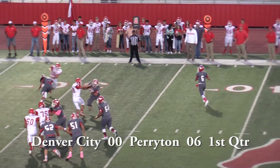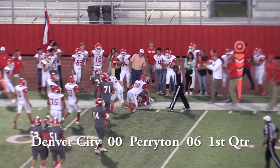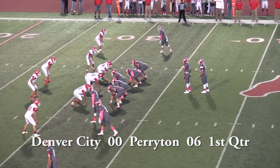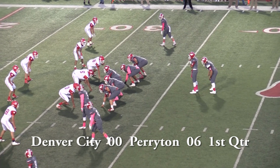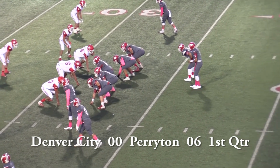Here's 4th down. They'll go for it. Rolling to his right is Gutierrez. Trouble. Buck has him and spins him around and tackles him at the line of scrimmage. Denver City will give the ball up on downs as Dakota Buck sacks the quarterback for the Mustangs, and the Rangers will have the ball on their own 32-yard line.